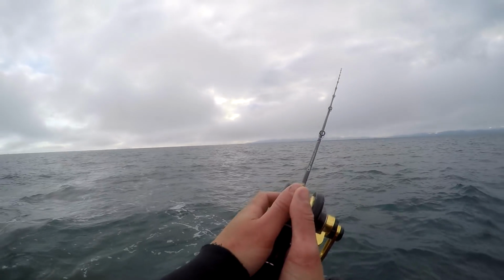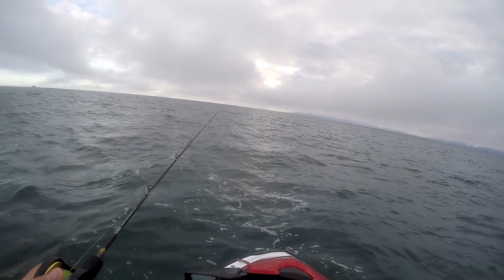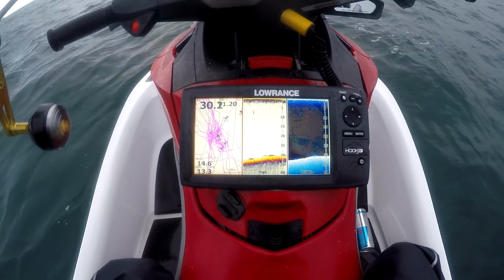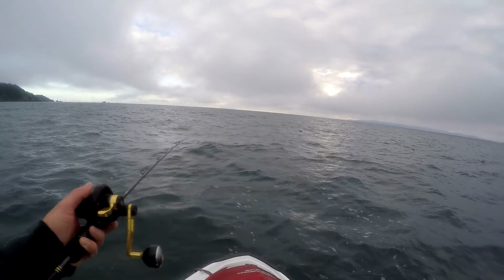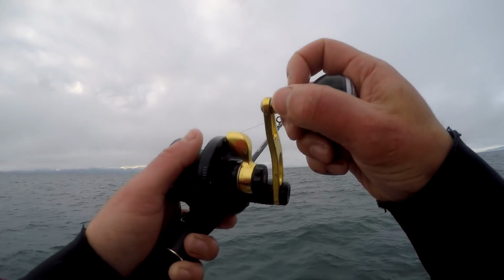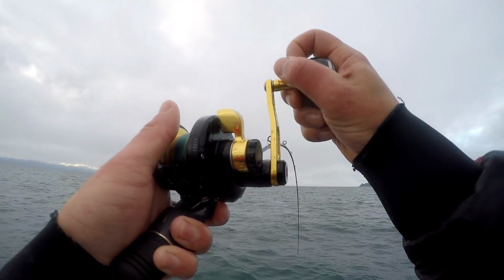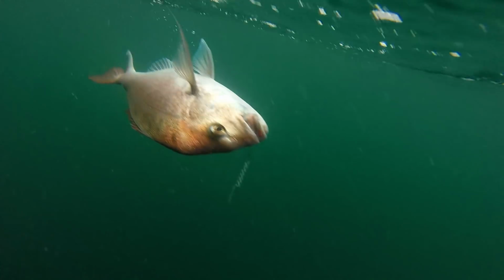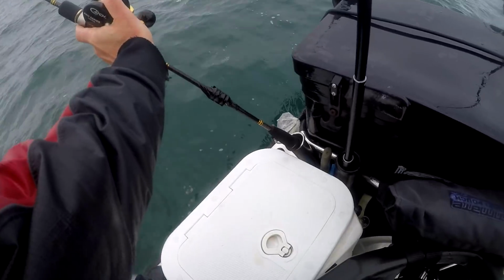Once again, just using the catch double trouble. Still got the sign coming through on the sounder, so it's a good sign, and hopefully very soon we will be into another fish. There we go. As easy as that. And he's even bigger than the last fish.